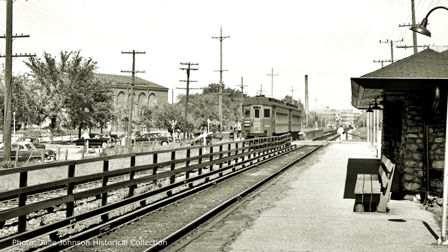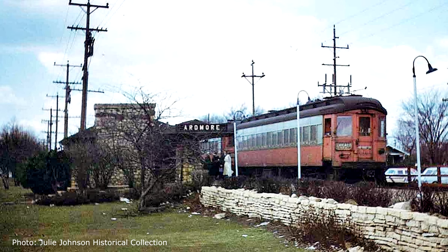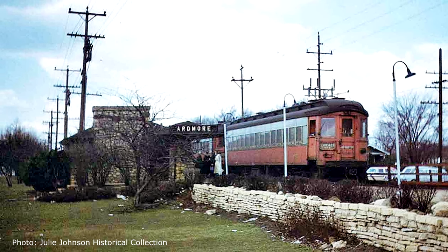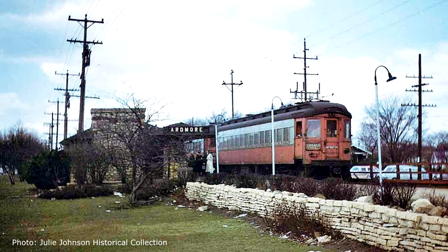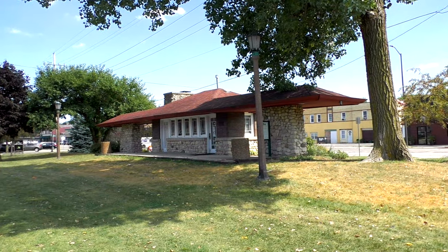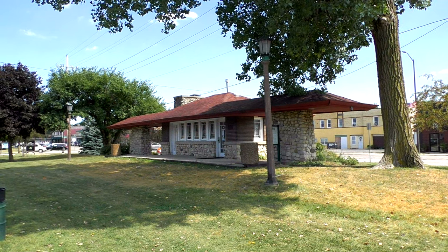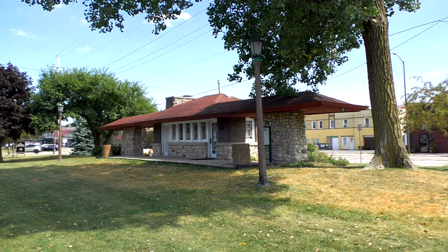Ardmore Avenue. As we head west to the next station, we'll see a signal-based artifact remaining on the north side of the trackway, about two-thirds of the way to the next station. That next station is Westmore, the first station in Lombard, located about 0.8 miles from here. We'll be there soon.